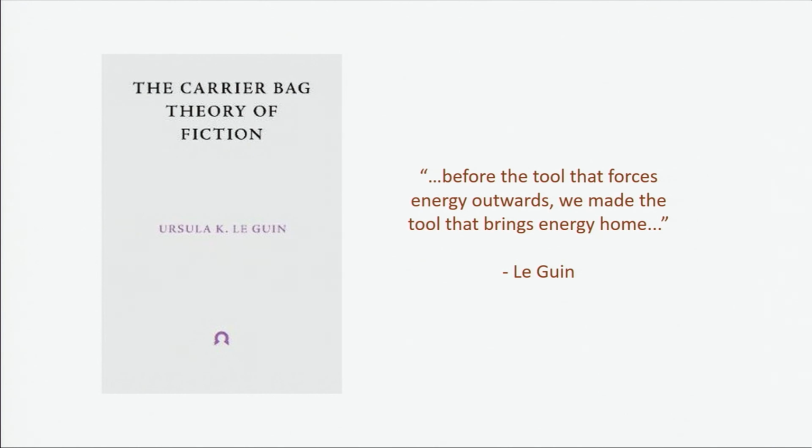Ursula Le Guin, in her essay The Carrier Bag Theory of Fiction, retells human history often inherited as a violent hunt for survival by refocusing on the empty vessel that enables early humans to carry more than they could in their hands and gather food. She maintains rather than the spear, it is the receptacle, the carrier bag, sling, shell, or gourd that is the earliest human tool. She writes, before the tool that forces energy outwards, we have made the tool that brought energy home. Home being another larger kind of pouch or bag, a container for people.